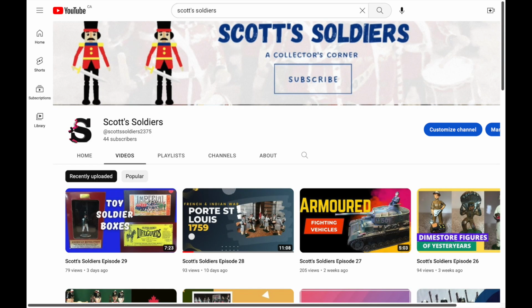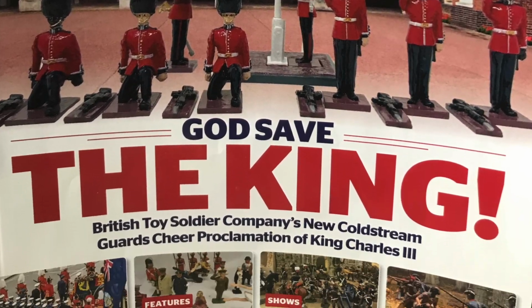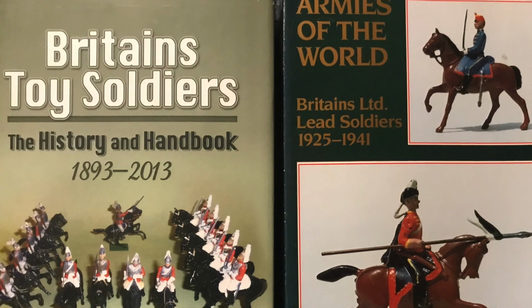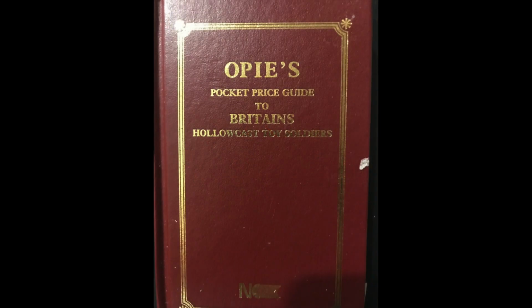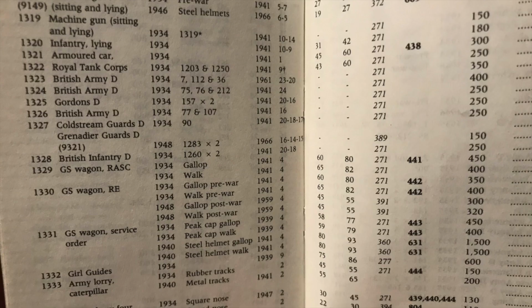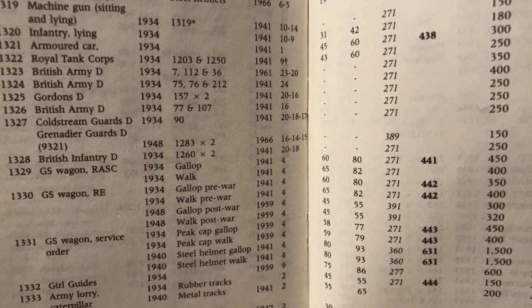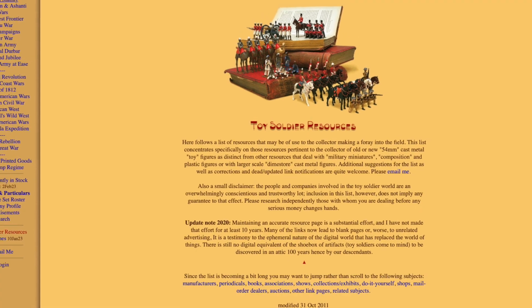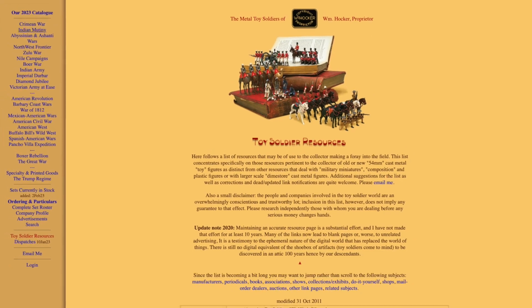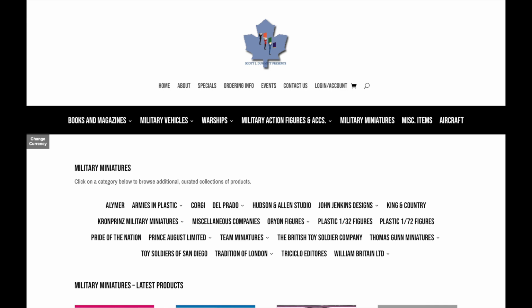I would suggest some of these magazines, and if you collect Britain's figures, several books by James Opie or Joe Wallace, as well as these other titles on collecting. I like this little book which Opie produced, and I use it to log what I have and what I may be looking for, set numbers and composition for my Britain's figures. So you might get some idea of what trajectory you might want to follow. As I said, I also bookmark Toy Soldier websites, be they a retailer, a maker, or just a good info source.